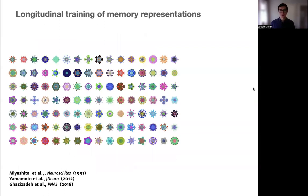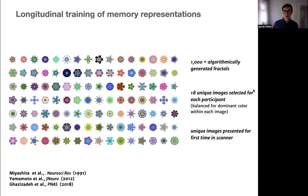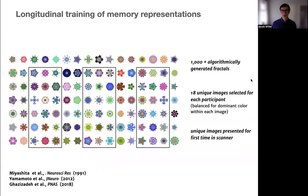To do this, we turned to the longitudinal training of memory representations in a set of 3 human subjects. For each subject, we gave them 18 randomly selected, algorithmically generated fractal stimuli, which were different for each subject and balanced for things like dominant color within each image. And the first time each subject saw their set of 18 unique images was their first of many longitudinal functional MRI scans.